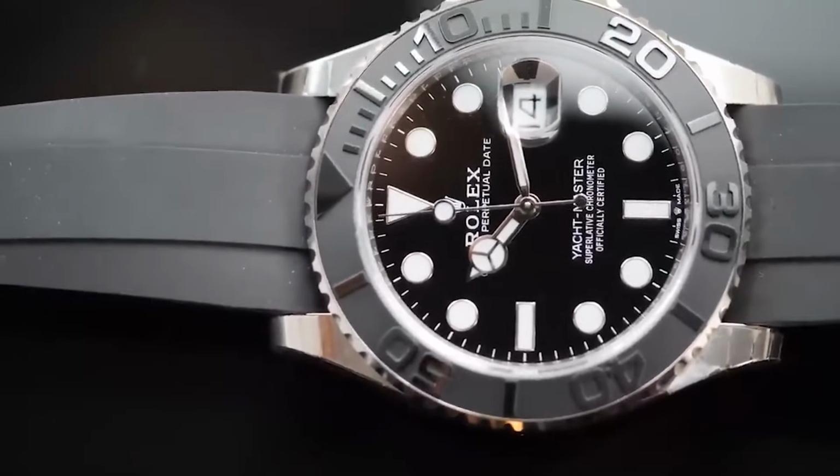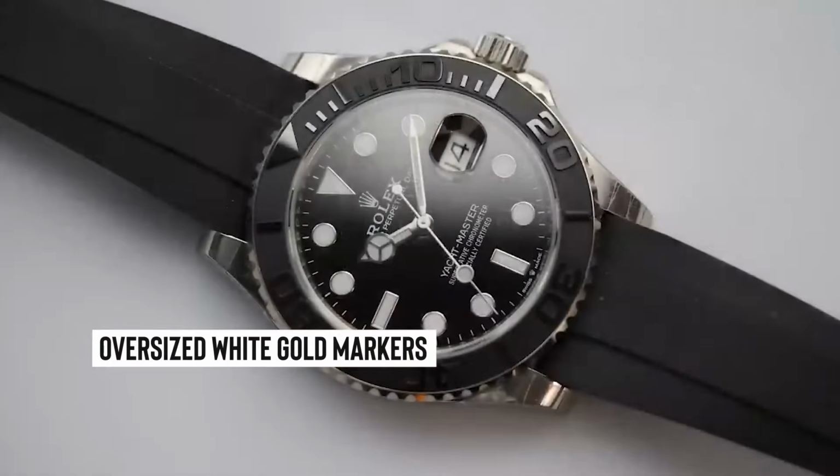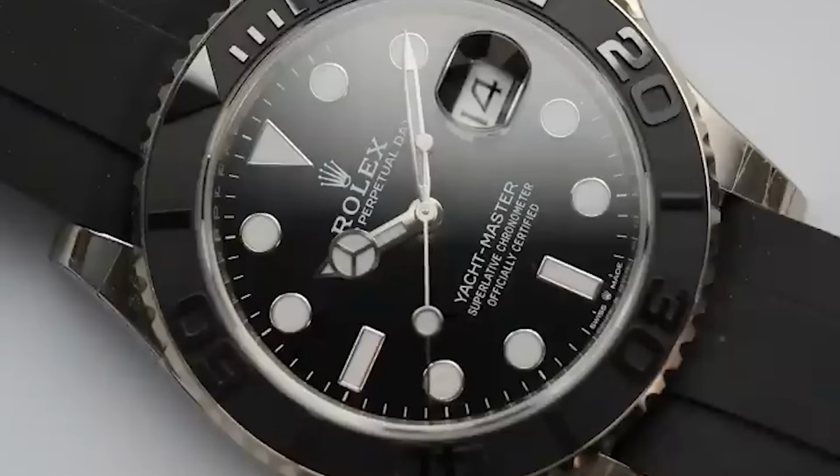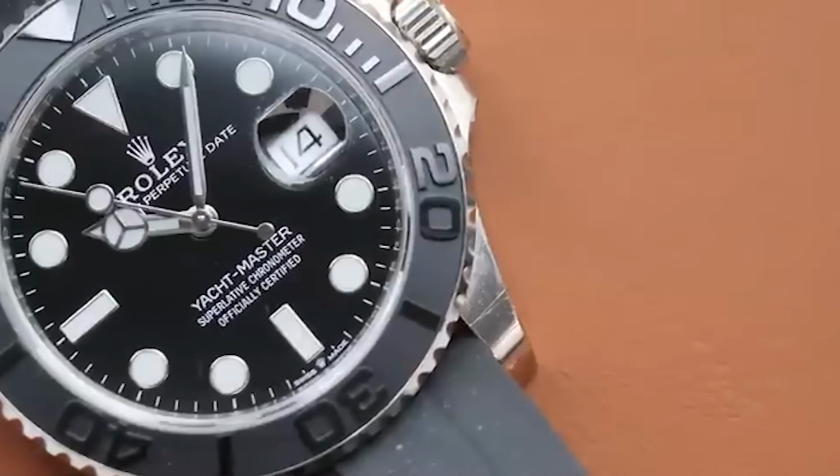And let's not skip over those oversized white gold markers on the dial. They're big, bold, and just scream sophistication. It's definitely a piece that knows how to make an entrance without trying too hard. So are you thinking about getting one?